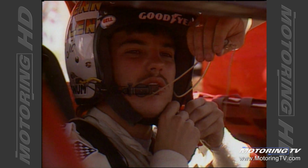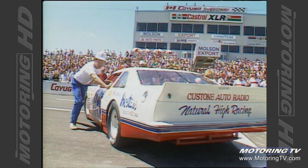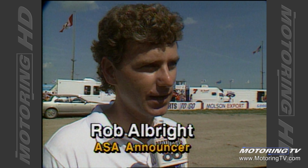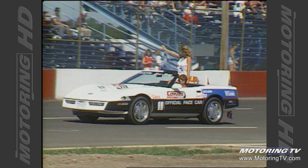The cockpit will be home for 300 grueling laps under extremely humid conditions as the American Speed Association has brought its traveling show to Cayuga Speedway just outside of Hamilton, Ontario. We're halfway through the season. This kicks off the second half of the 1988 campaign. We've had 7 races so far, 4 different winners. Only Harold Fair has captured 3 checkered flags so far this season. ASA has proven to be the most competitive stock car racing season in the country.